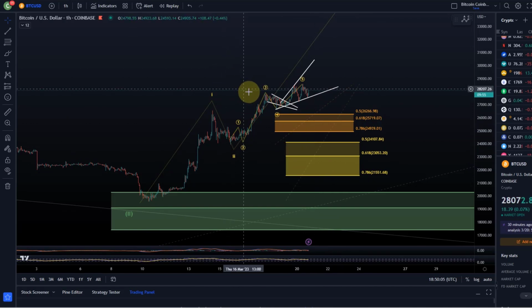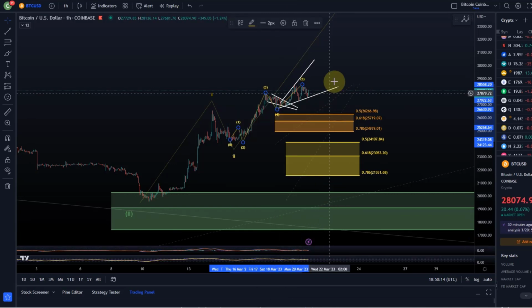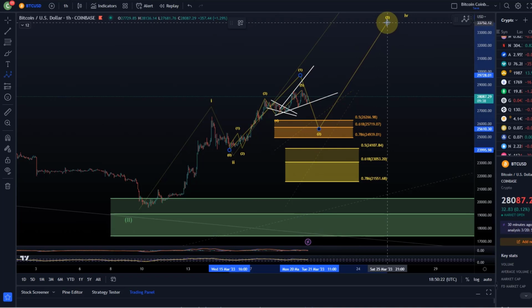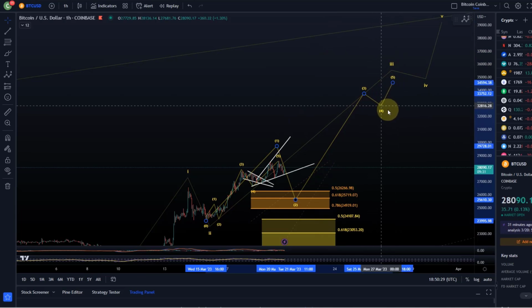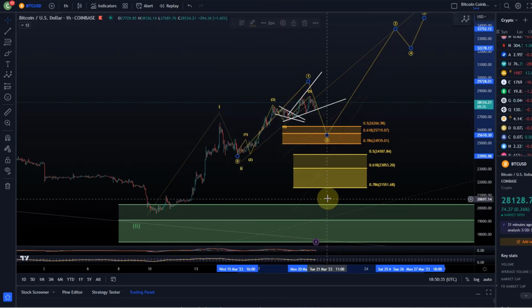There are basically two wave counts we have here, both bullish at the moment. There is a bullish outcome that is certainly preferred here and expected at the moment, especially as long as we're holding above these support areas. So there are two possibilities. I'm going to show you both. We talked about them anyway in the previous video. In my video later today, I'll probably talk in a little bit more detail, but I just want to give you a quick update.